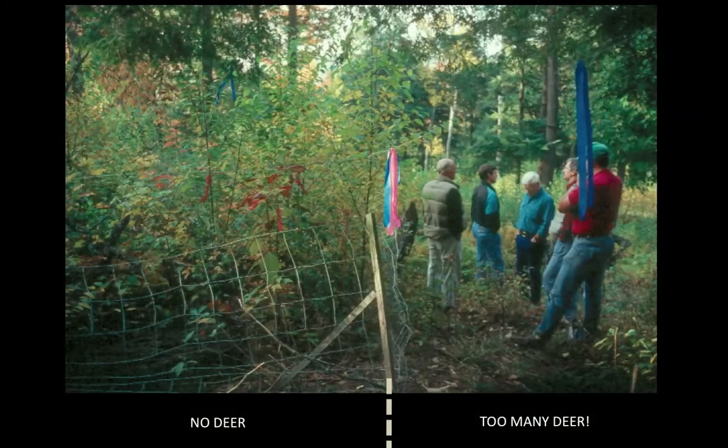This is a 5-year-old exclosure on the Allegheny Plateau in western Pennsylvania. It clearly shows the effects of overbrowsing by deer on the right-hand side of the photograph. That's Jim Nelson wearing the tan vest on the left-hand side of that group of worried foresters.